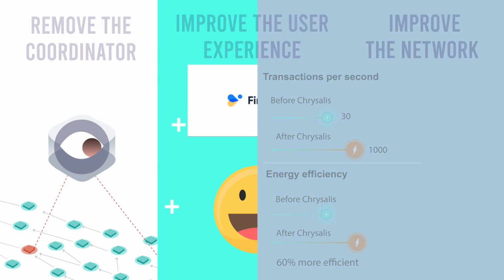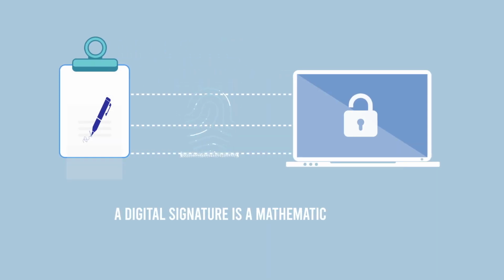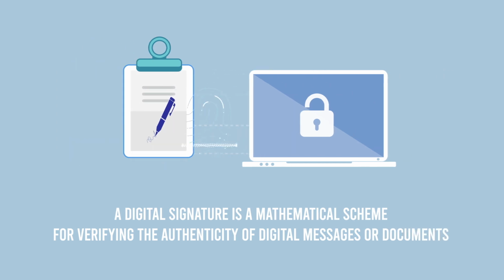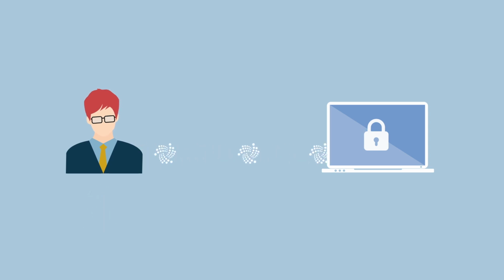First, let's talk about the removal of the WINTERNITZ one-time signature scheme. For starters, you should know what a signature scheme is. If you don't, it's simple. A digital signature is a mathematical scheme for verifying the authenticity of digital messages or documents. A digital signature allows for non-repudiation. This means the person who sent the funds was required to hold the private key in order to do so, thus ensuring the legitimacy of the transaction.